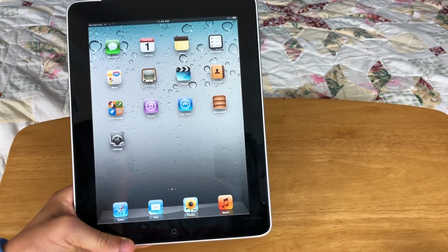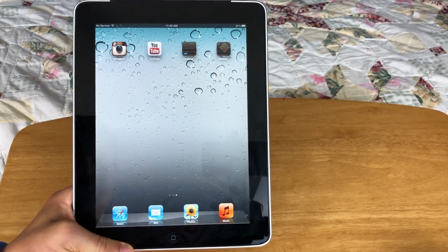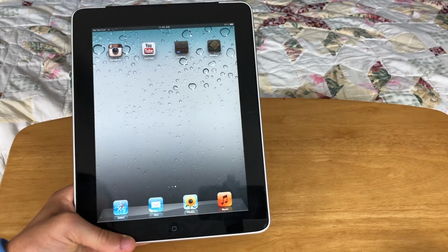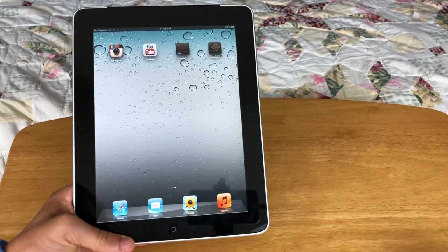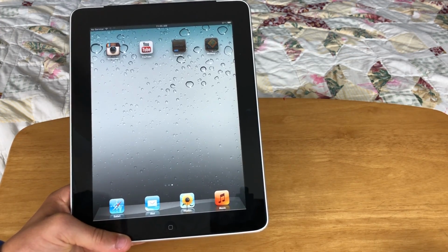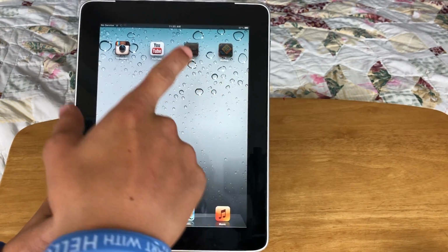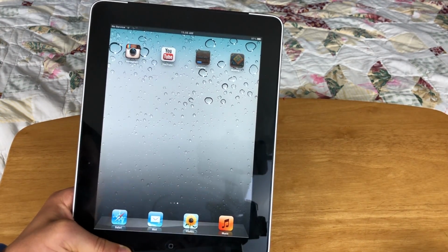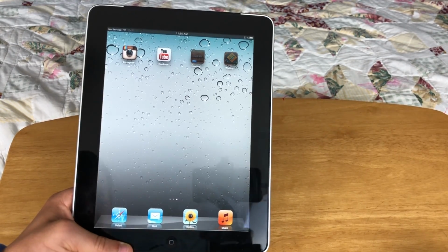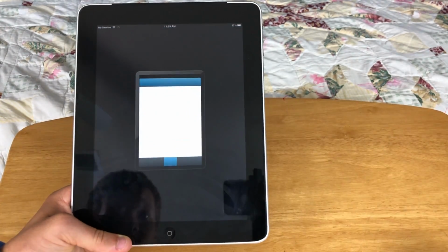So the next thing that we are going to test is app compatibility. I have already downloaded a few apps here just to save time. As you can see, I had to download older versions of both Instagram and YouTube. I tried to download the Google app and the Netflix app, but neither of them are compatible with this iPad anymore because they require newer iOS versions. I was able to download an older version of Geometry Dash and Minecraft. I also tried downloading Clash Royale, but it required iOS 7.0 or later, and I could not download any older version than that. So let's go ahead and test the apps that I have downloaded here.